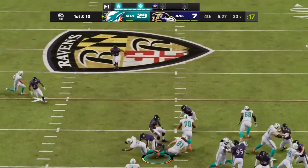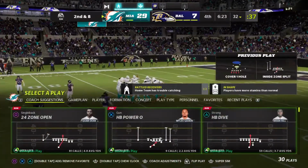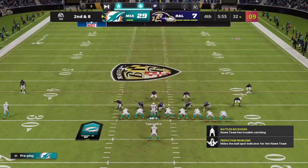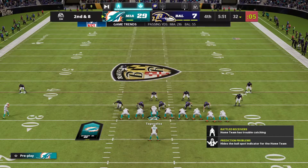On 1st down, it's Dean, and he can only manage to get a couple. 2nd and 8 coming up. Brandon, I've got to think this offensive line has got some smiles on its faces. And I know it sounds crazy, but they practiced for this back in training camp.